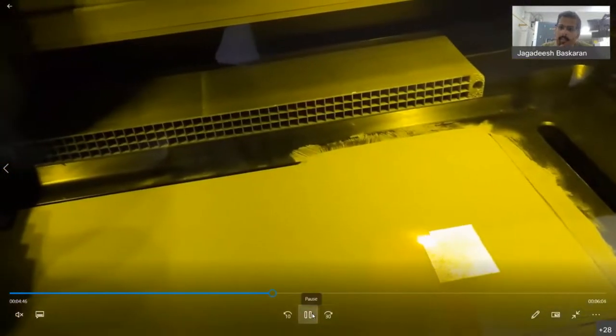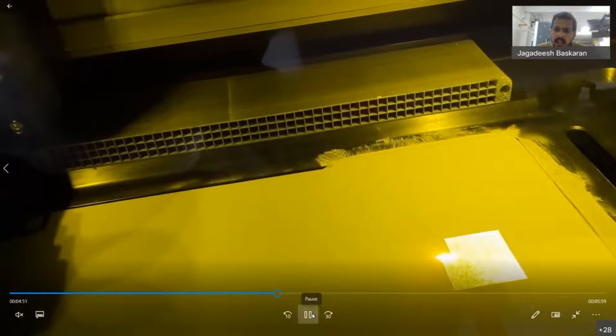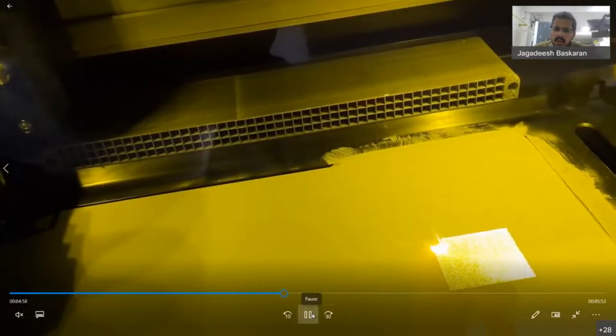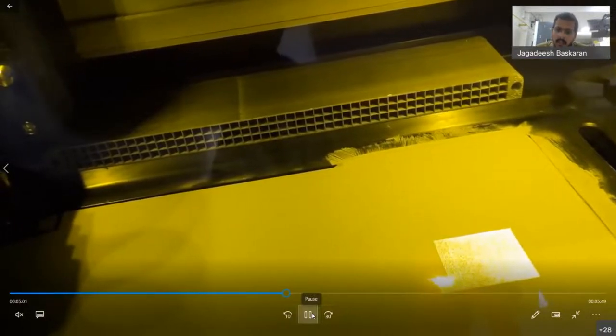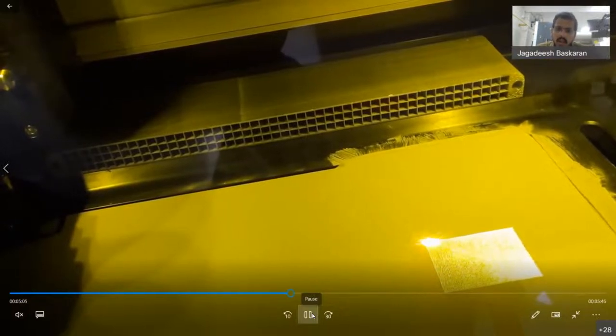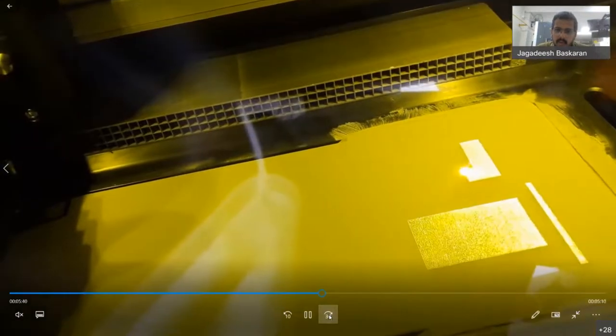So this is the video taken during the printing process. Basically, we were printing stainless steel plates oriented in the horizontal and vertical directions. The laser is scanning the powder selectively in the areas where the metal is required. Once the layer is completed, the recoater would be coating the powder freshly.